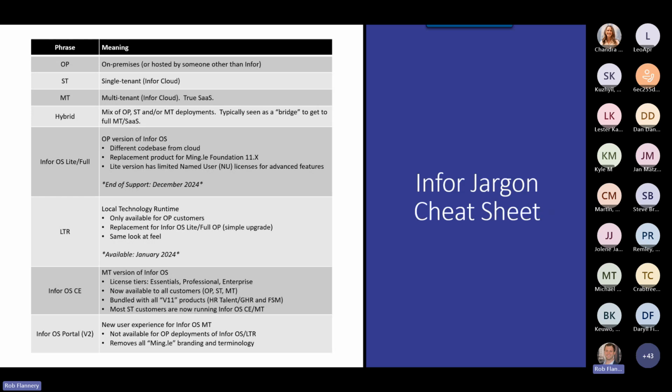There's different tiers of licensing there: Essentials, Professional, and Enterprise. Those really are just going to be different usage restrictions, right? So how much database space do I have in the cloud? Well, with Essentials, it would be less than Professional, and Enterprise would obviously be the biggest. There's more to it than that, but it's usually differentiated by license tiers there.